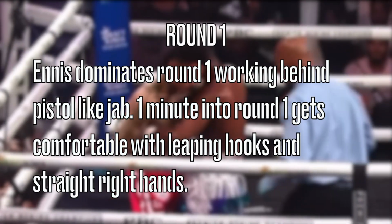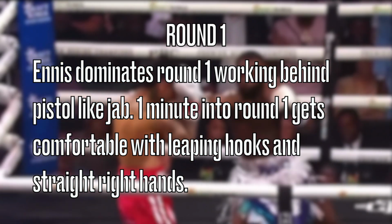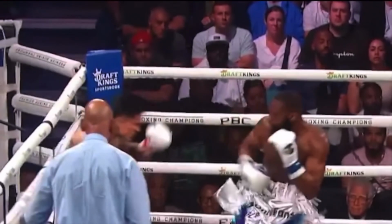Round 1, Ennis dominates, working behind a pistol-like jab. One minute into round 1, at the 2-minute mark, he gets comfortable. I noticed that Ennis gets comfortable and he starts to leap with hooks, reminding me of a prime Roy Jones Jr. with all of that athleticism, and landing straight right hands, punching through the high guard of Roiman Villa.